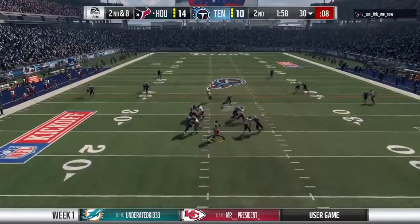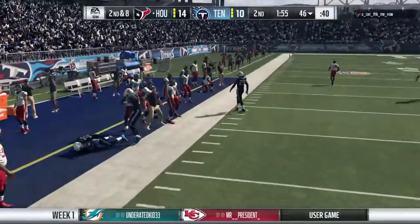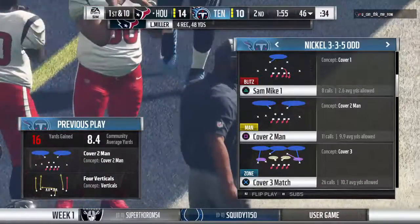On second down, here's Watson. Dumps it complete to Miller. And he'll be out of bounds up past the 45. 16 yards on that one, and also a Texan first down.